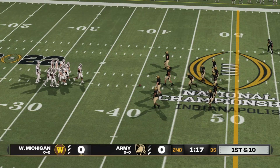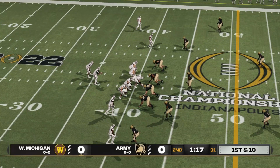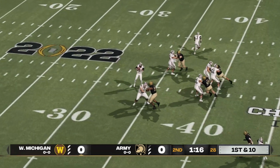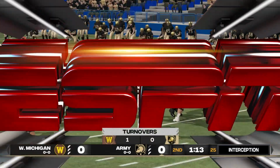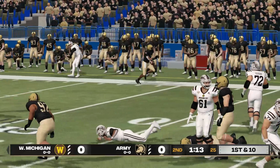First and 10. Ball on the 40-yard line. Here we got Mike, number 53. Pass. Quick throw, picked off. He just jumped up and snatched that ball. Well, I don't think the quarterback even saw him. The defender went up into the air and made a great catch.